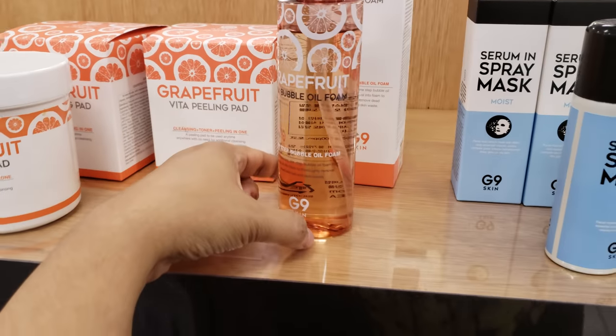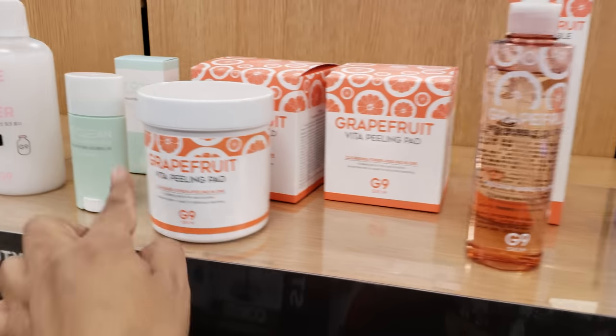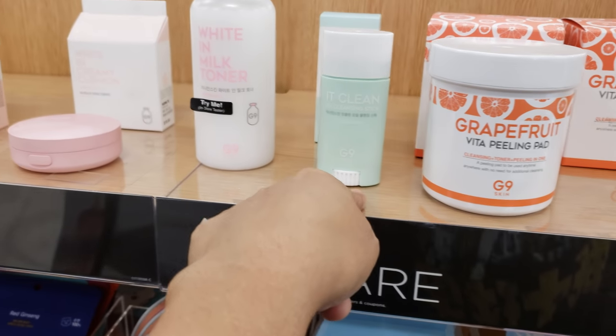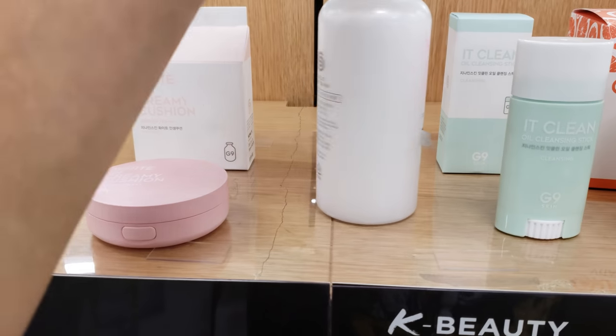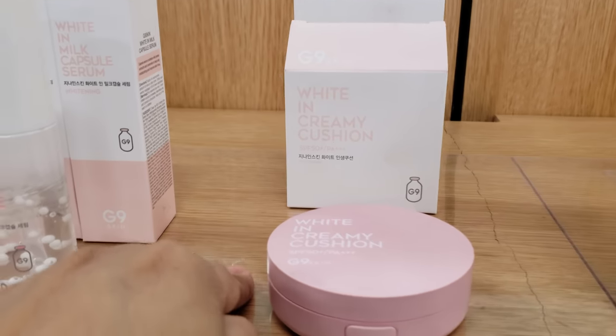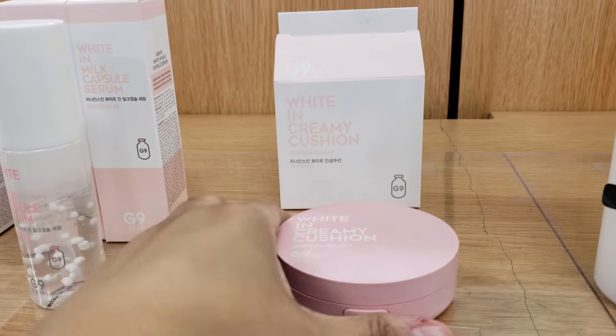Grapefruit Bubble Oil Foam by G9 Skin. Okay. Vita Peeling Pad. We got deodorant. White and Milk Toner. Try Me. Huh. And then White in Creamy Cushion. You know, it's like a little milk carton. That one's, I like packaging.